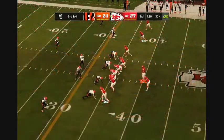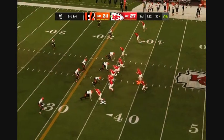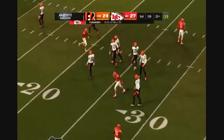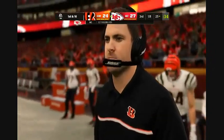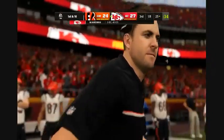Here's the 7th play of this drive. This is 3rd and 4. Looking to throw is Mahomes, and he will find his man on the end route, complete. And he will have a Chiefs first down as they're able to get the 3rd down conversion. Give him 10 yards there as this offense is on a roll. This drive continues to plunge forward.